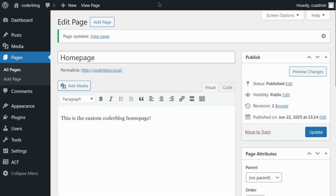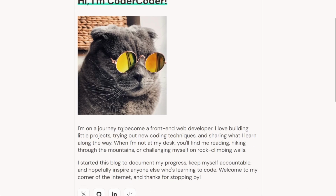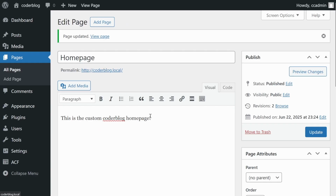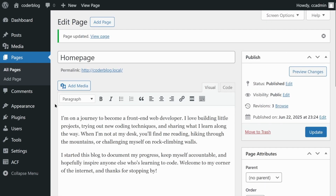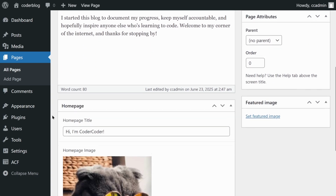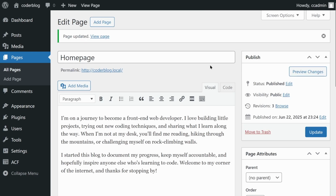And I guess we actually also want to update this from the original content we had. So this is the static site. So I'm just going to copy these paragraphs just to make sure it matches what we had. So there we go. And again, we'll save our changes. So now the homepage content should all be in. We have the content, got our homepage title and homepage image. So I think we are good on the WordPress side for this page.